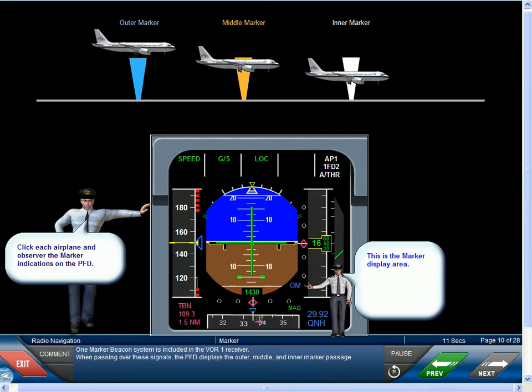Marker. One marker beacon system is included in the VOR-1 receiver. When passing over these signals, the PFD displays the outer, middle, and inner marker passage.